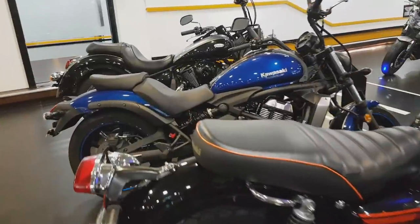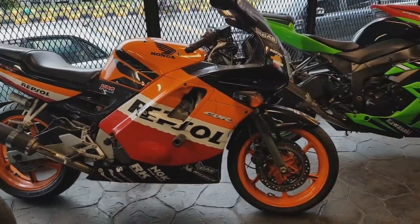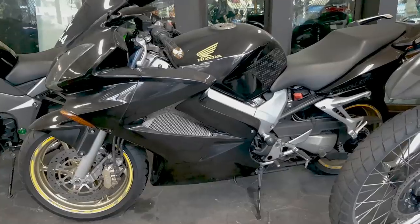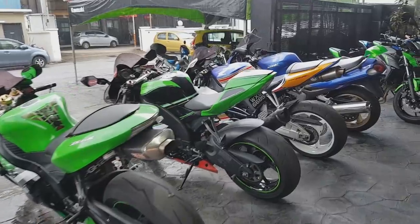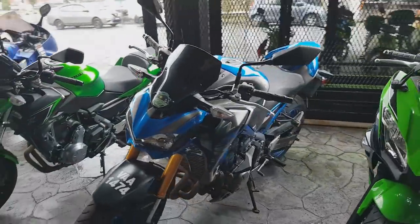Apart from the new stock inside, they also had a lot of really nice used bikes on sale outside, and I was almost tempted to abandon all my research and get one of these instead. But I knew what I really wanted.